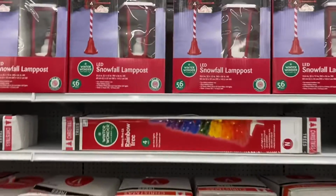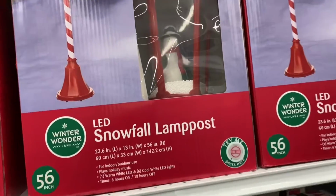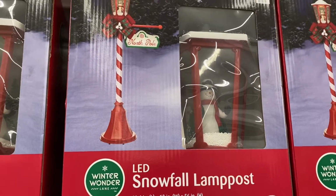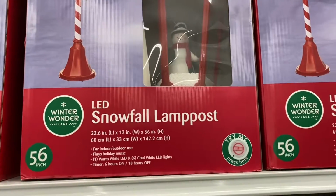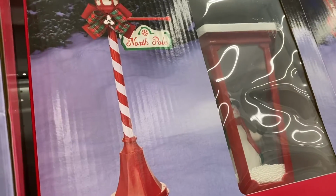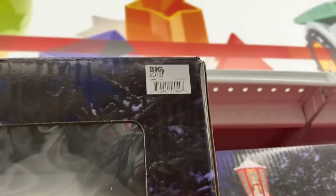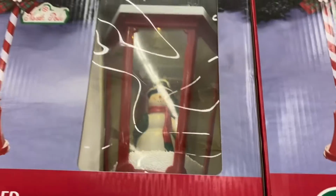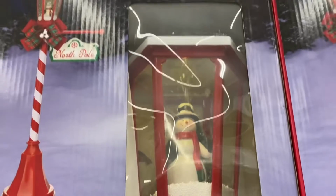And look, they have the Santa snow lamp, snowfall lamp post. This one, we don't have the price on it. I don't see the price, but we just know that it's Big Lots. And look, you could try it. Look at that. Ooh. Aw, shucks now.